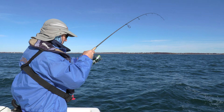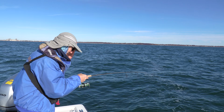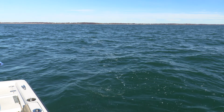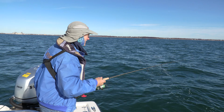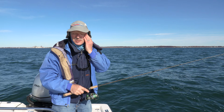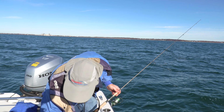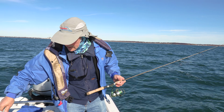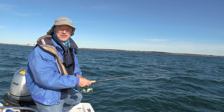Oh, there was another one straight down. Straight down again, folks. Oh, whoa. Oh, there he goes. I tried to lift him in the boat. Okay, that's all right. Well, that was a lot of fun. I'll tell you what, he just nailed it straight down. I should have used the net, and that's right here. You try to lift them in, and that's what could happen, right? They shake the hook. But you know what, folks? That was more fun than the ones I landed.